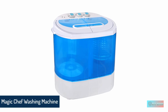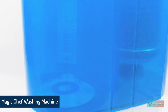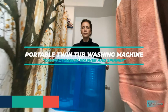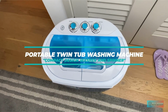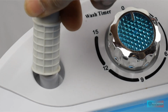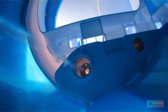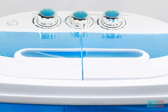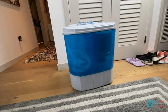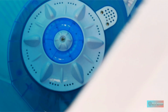Number 4. Super DEAL Portable Washer 9.9 pounds Mini Compact Twin Tub Washing Machine. Though it may be small, Super DEAL's compact washing machine is mighty. The top load machine spins at 1300 RPM, rotations per minute, enough power to give clothes a thorough cleaning, but gentle enough to keep them in good condition.